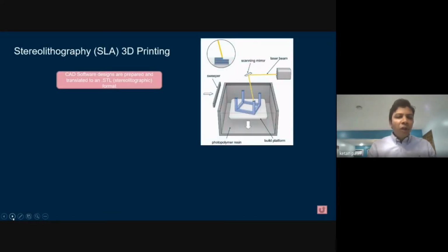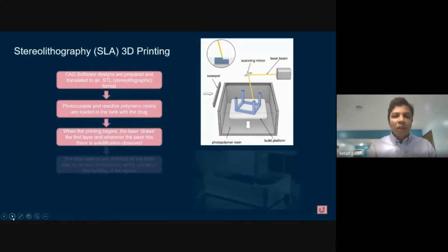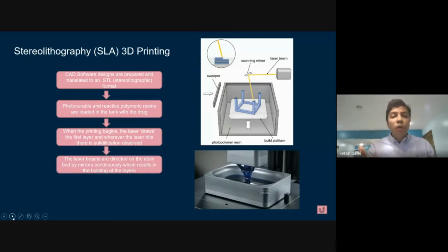So stereolithography is a method that I'll quickly go over. It's very good for making toys, like the Eiffel Tower you see over here, but it's really not a feasible technology when it comes to pharmaceutical manufacturing.